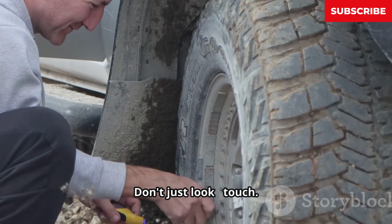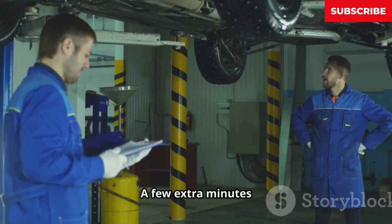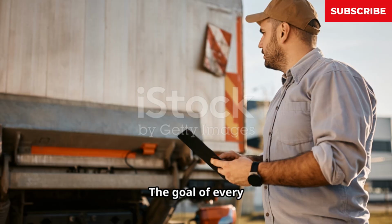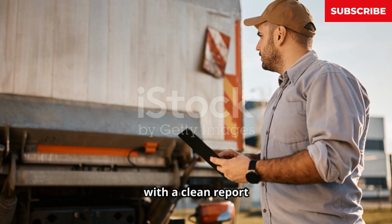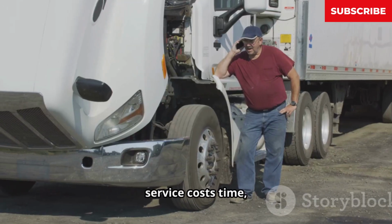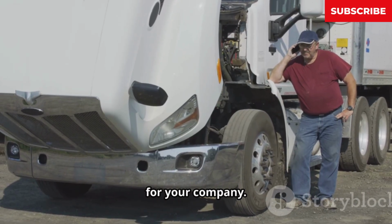Don't just look, touch. Thump tires, feel sidewalls, check inflation with a gauge. A few extra minutes in your pre-trip beats a DOT stop on the highway any day. The goal of every roadside inspection is to drive away with a clean report. No red out-of-service sticker. Being put out of service costs time, money, and safety points for your company.